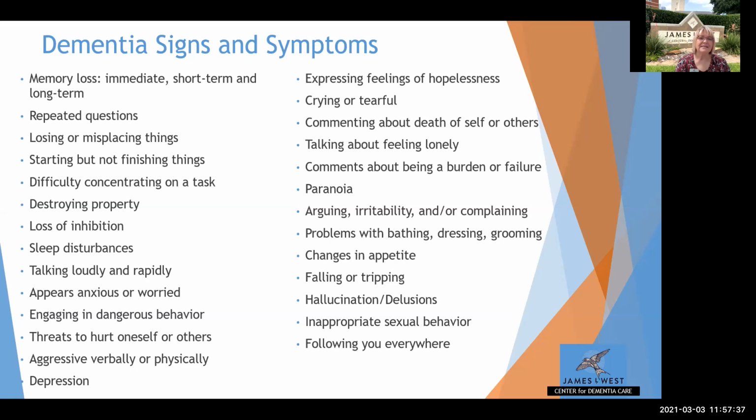Some other things that you may see that you may not even realize have to do with dementia is destroying property, taking things apart, loss of inhibition. Rather than going and turning down the thermostat, they just start taking their clothes off. Because if you think about it, that's reasonable and rational behavior. I've got this tag that's bothering me right here. I would say, hey, could you cut that tag out for me? But somebody with dementia might just get rid of the tag by taking the clothes off, because they're not having that reasonable and rational thought.